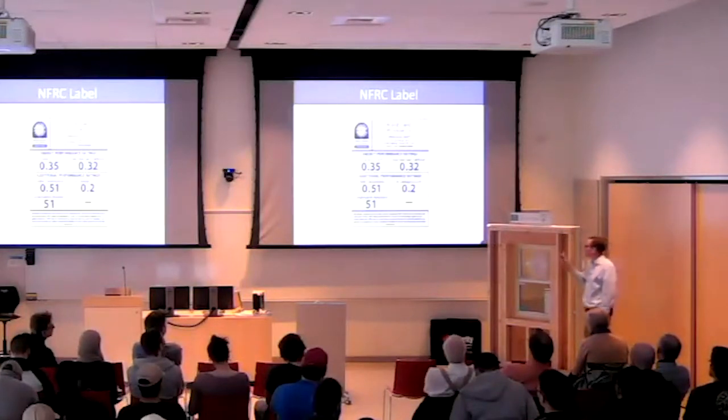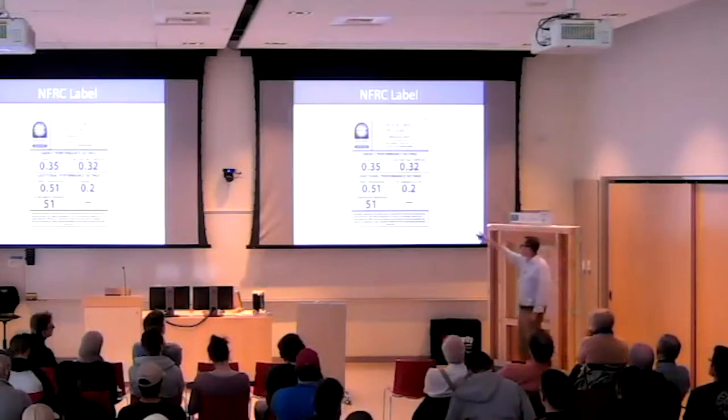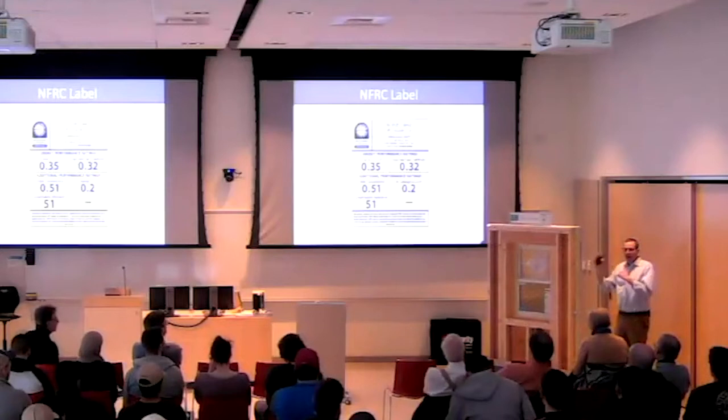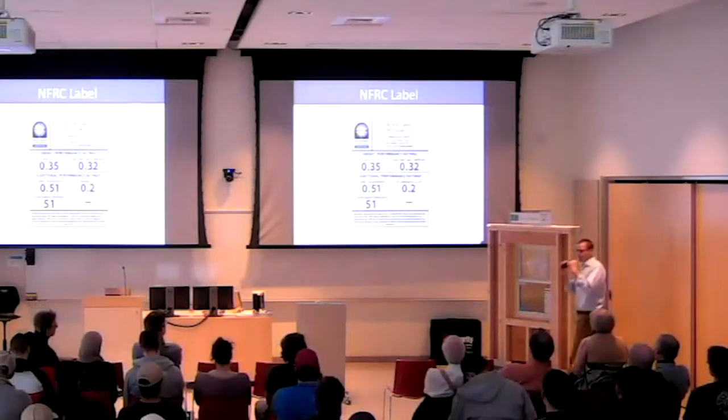Okay? So in this case here, this is a vinyl window, wood frame window with a U factor of 0.35. Does everyone see that upper left? So that means that this window, that type of window, would not be a high enough quality window to be used on that project. Does that make sense? So it's basically like a certain threshold.